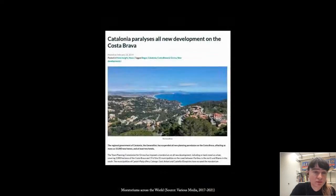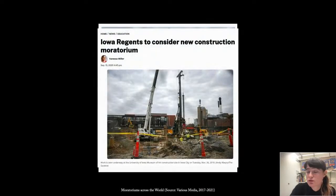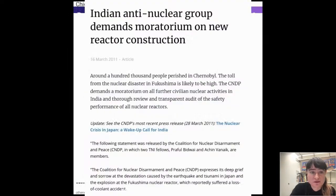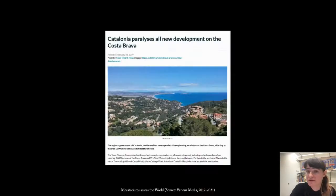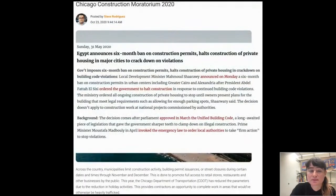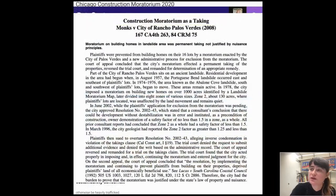stop controversial development. Building moratoriums are usually imposed by cities, local governments, and national courts, and for a variety of reasons. They can be short-term or indefinite, depending on the project and the area. Precedents include the Costa Brava, the Baleares, Barcelona, the US, Singapore.